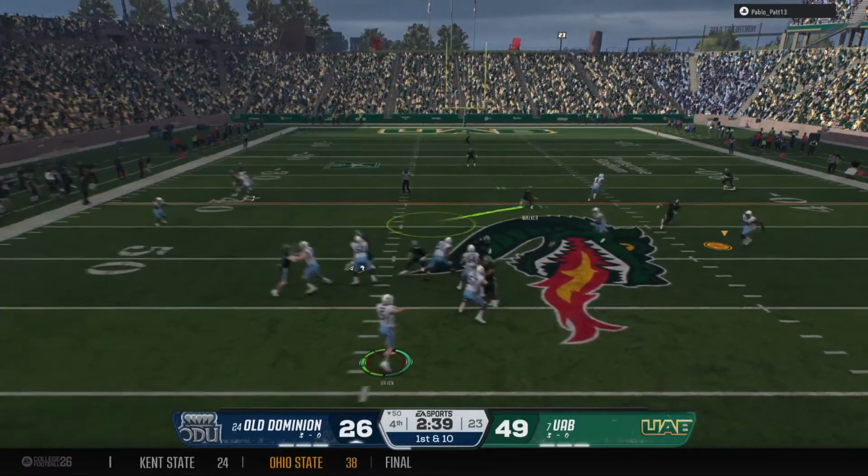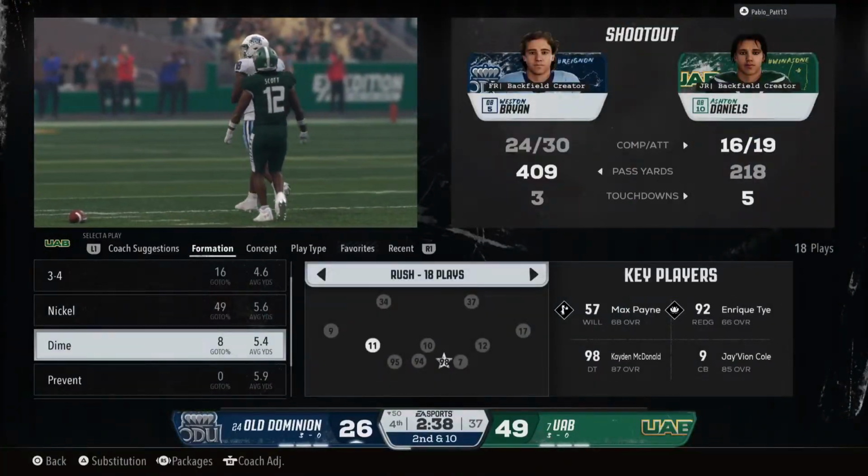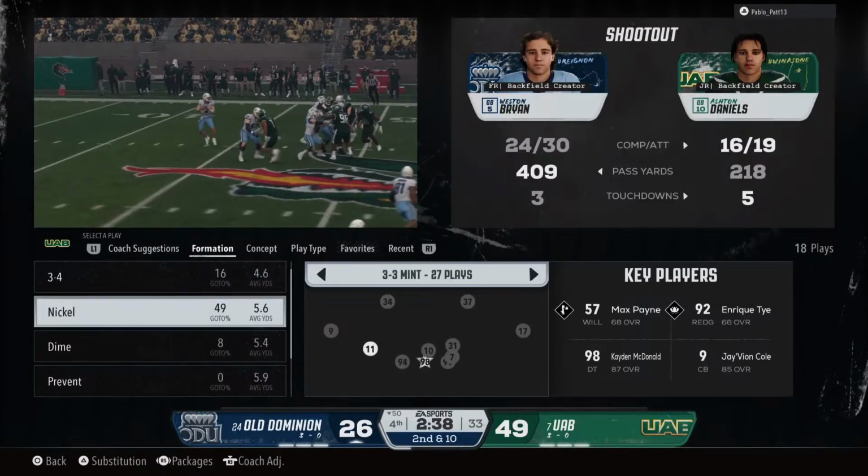To the air on 1st down. And he dropped it. It looked for all the world like that would be a catch, and he just got too excited. And I absolutely love what this defense is doing, man.